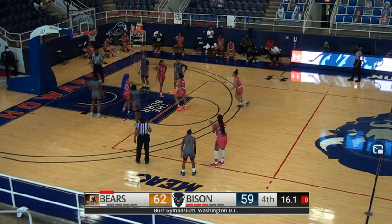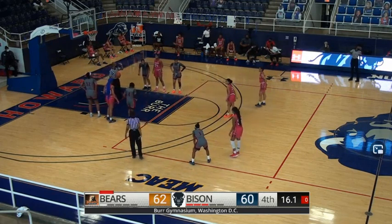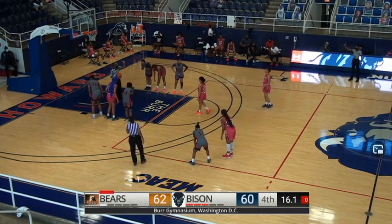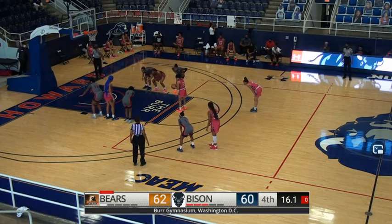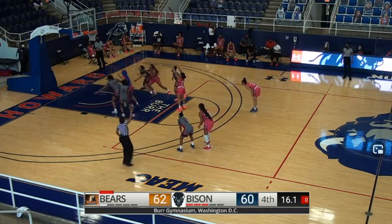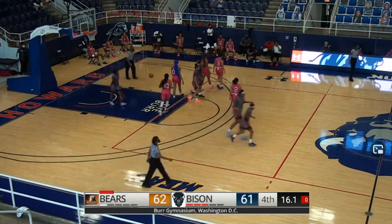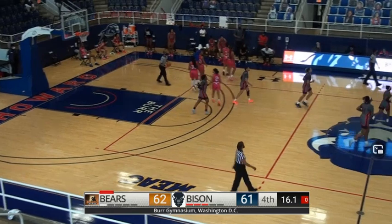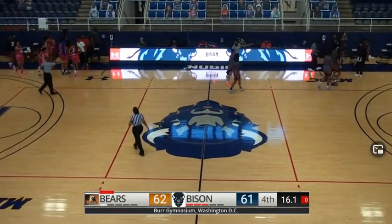We got to see where the free throws are right now. We know that the Bison are in the bonus, but I don't know how far along Morgan State is until they're in the bonus. But regardless, if you make two, try to get a deflection, and then you have to foul immediately. Both free throw attempts are good by Ayana Warren. So Morgan State, they called a timeout so they can advance the basketball. So we'll see what they decide to draw up here.